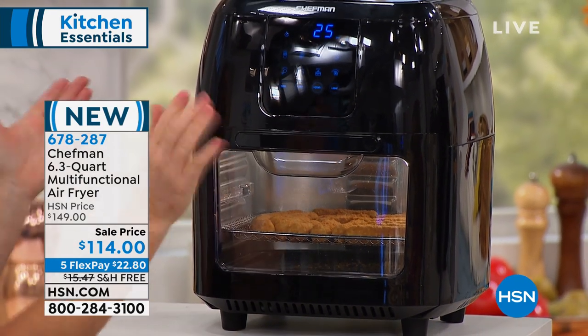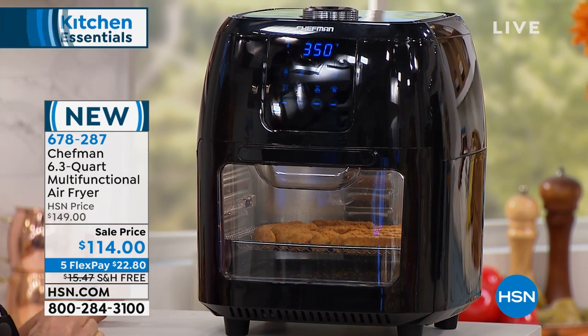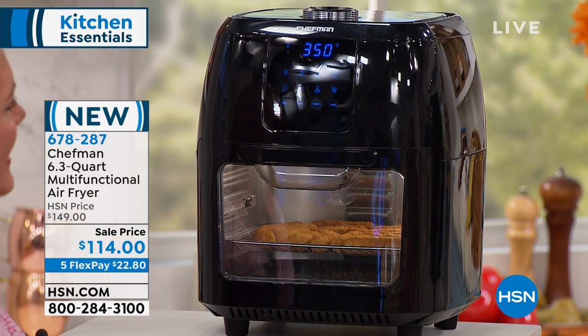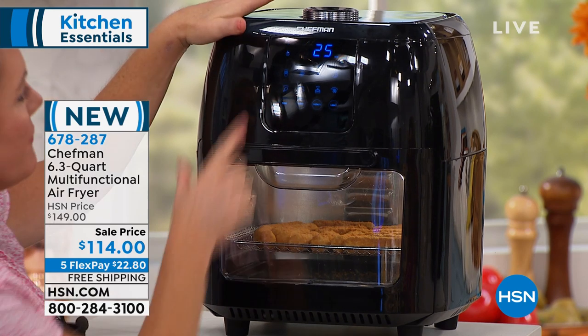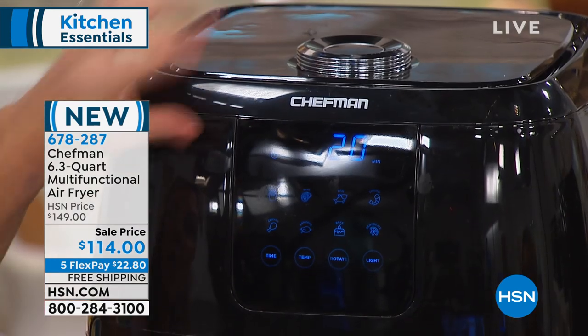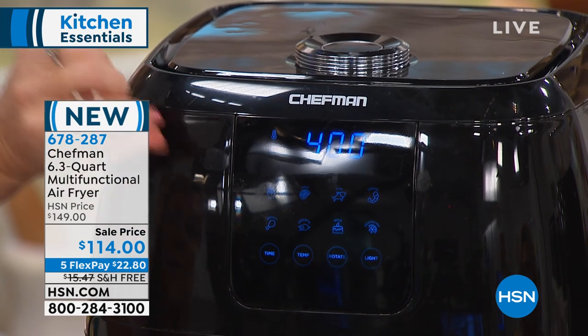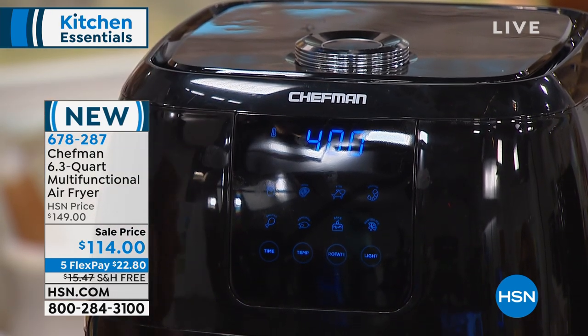I'm opening a door. I can see because I have an amazing window. I have the ability to have my light on or off. And obviously I like to look at things. So for presets, it's just a place to start. For French fries, my preset, and I'm gonna do that for mozzarella sticks because it's a fried food, my preset's 400 degrees. Okay, yeah, that's good.